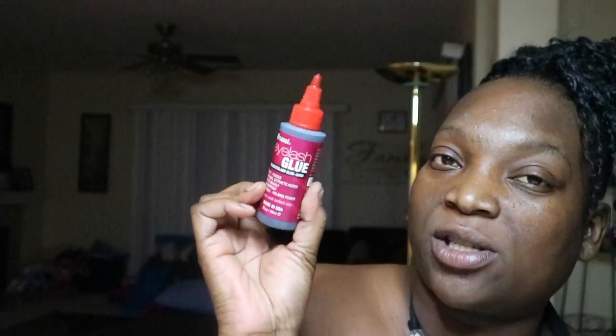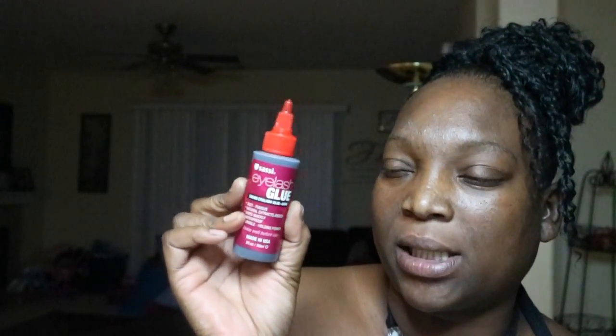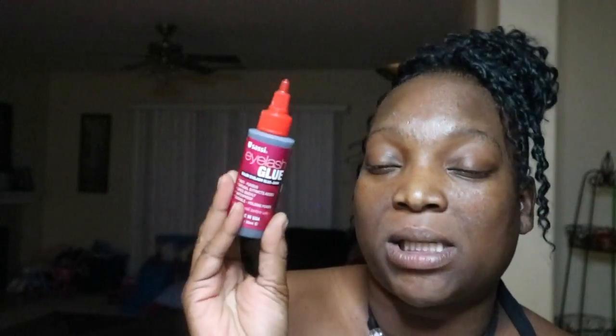Okay, so this eyelash glue said it is anti-fungus, natural extract added, dries quickly, waterproof, durable holding power, shake well before use. Okay, so like I said, I purchased this from Amazon for $7.99. This is a big bottle. They have one smaller than this. So you don't have to get something this big, but I was trying to catch a deal. This was the only one that was on Prime. The little one wasn't on Prime, so I went on ahead and purchased this one.